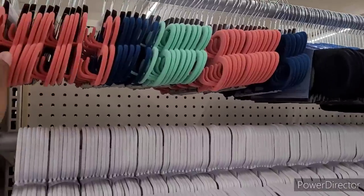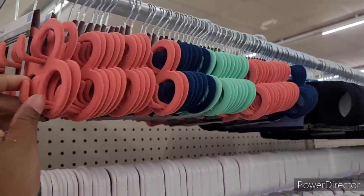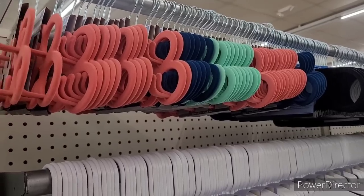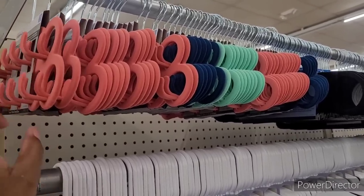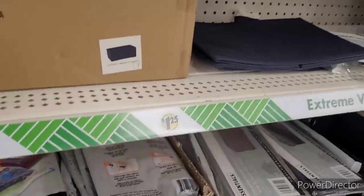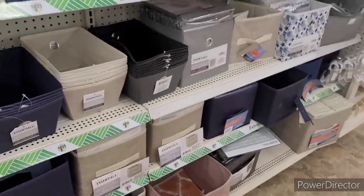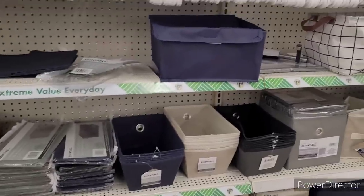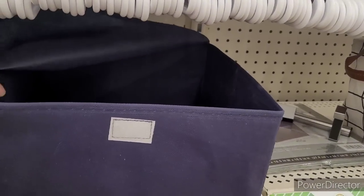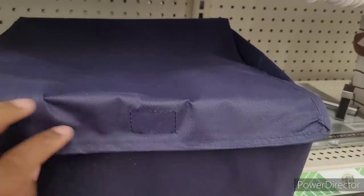They have these right here. You can do different things with these. They call them belt hangers, but I'm thinking if you got a little small purse, you can hang them on there. Just depends. I don't know. All right. I'm not seeing what I'm looking for over here. This is kind of cool. Little storage container. Velcro.